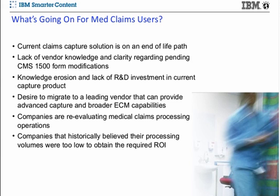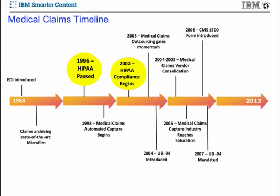Very good. So this is the temperature, let's say, of the community today, some of the things that are going on. Let's look at how we got here, just to, again, set some levels, get some perspective, and look at how this industry has evolved and where it came from and where it's headed and why we're at an interesting inflection point today.